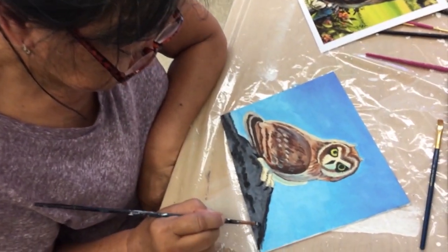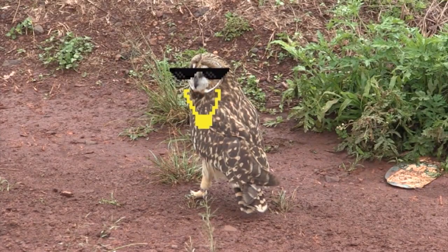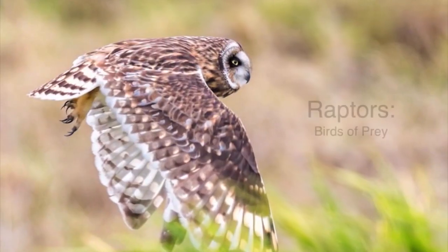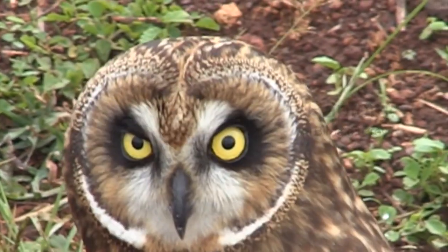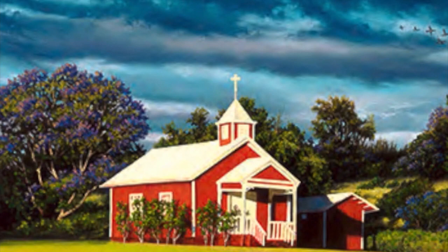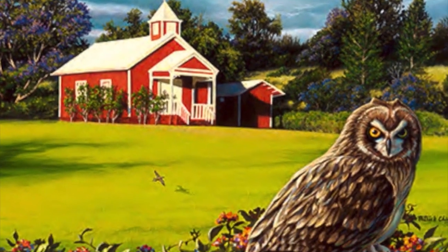Owls are members of a family of birds called raptors. Huh? Rappers? No, not rappers. Raptors. Raptors are birds of prey. Huh? They prey? No, they are birds of prey, meaning they prey on or hunt other animals.